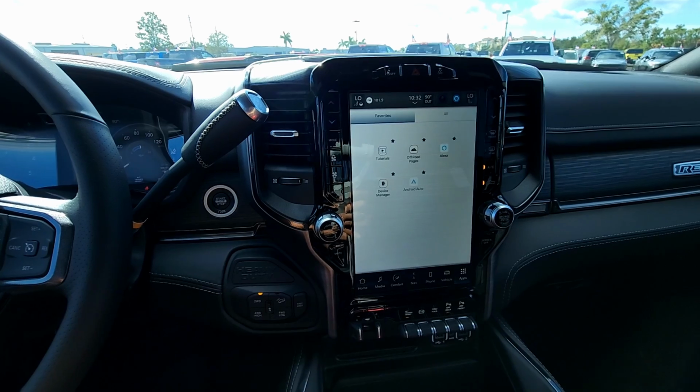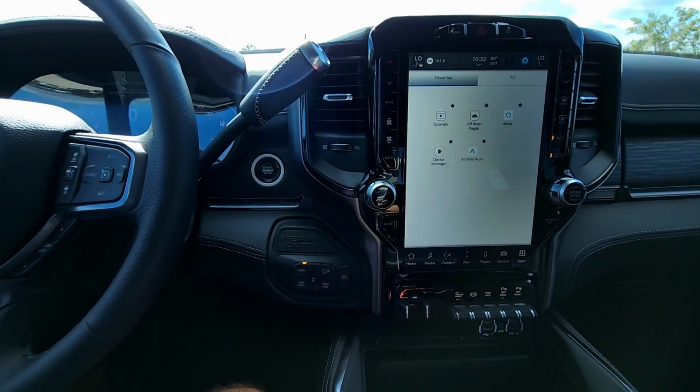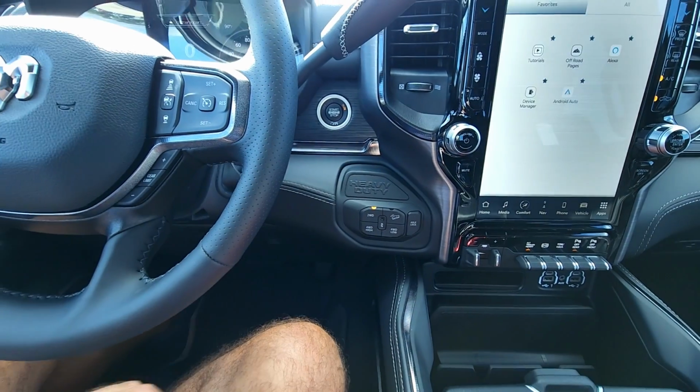Again, very impressive, especially for a truck. Now, it comes at a price, so we're going to talk about it in just a little bit, so just hang tight and we're going to get to the pricing.